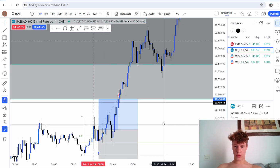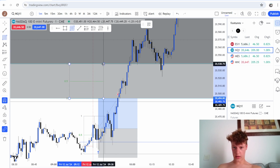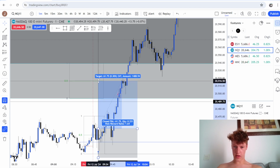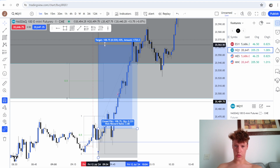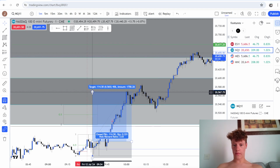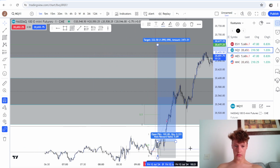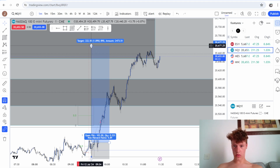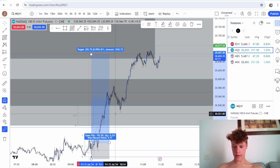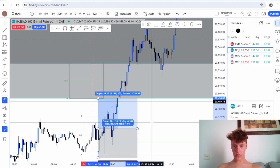As you can see, we could have targeted a lot higher. We could have targeted the midpoint of the two imbalances that we'd marked out for a nice 1.6, top of that hourly imbalance, midpoint of it. We could have targeted absolutely loads. Obviously that's all hindsight, but it would have been quite a naughty trade. You could say middle of the 4 hour imbalance. But it doesn't matter, we targeted there.